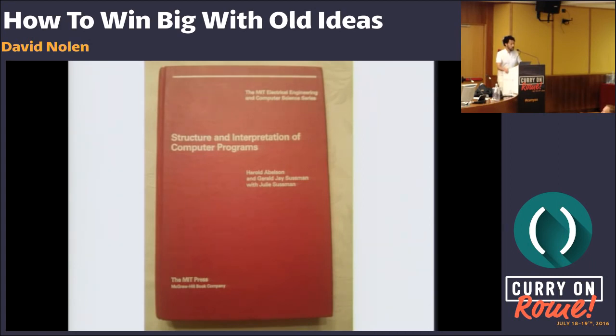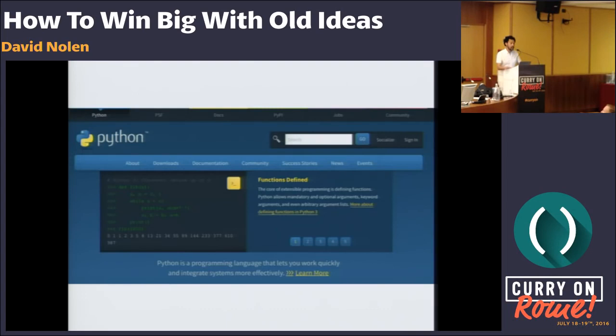I think if you were a programming languages geek or researcher, it should have been a bit of a wake-up call when MIT switched away from Scheme to Python for their introductory computer science course. This was, I think, an indication that things had changed very dramatically in the industry.